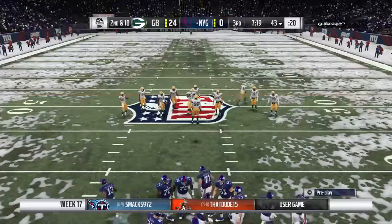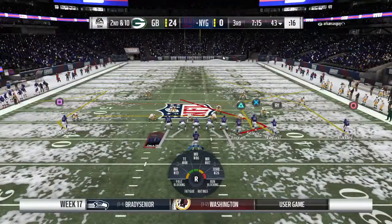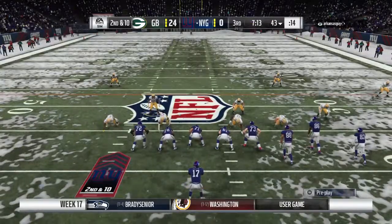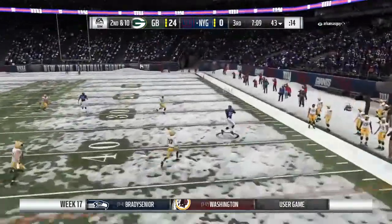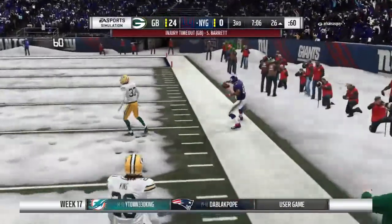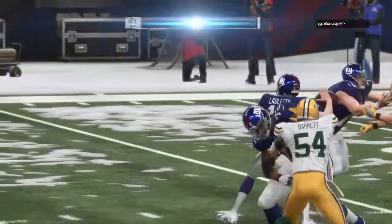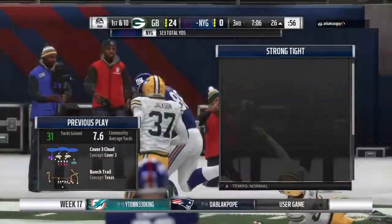Watch tight end. Tight right. After the run, Lauletta now going to throw. Wide open receiver complete. And he is out of bounds, but not before he's inside the 30. That goes for a gain of 31.